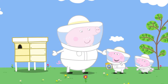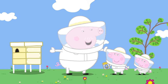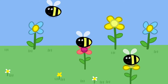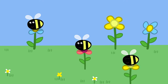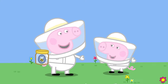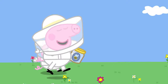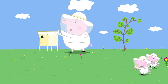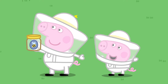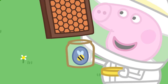Splendid! Grandpa Pig is showing Peppa and George a part of his beehive. All of those bees live in that little house? Yes! This is where they make delicious honey. Bees all work as a team to gather food and protect each other. Like me and George. We're just like bumblebees. Buzz, buzz, buzz, buzz. What happens to all the honey that the bees make? Well, we put it in jars like this.